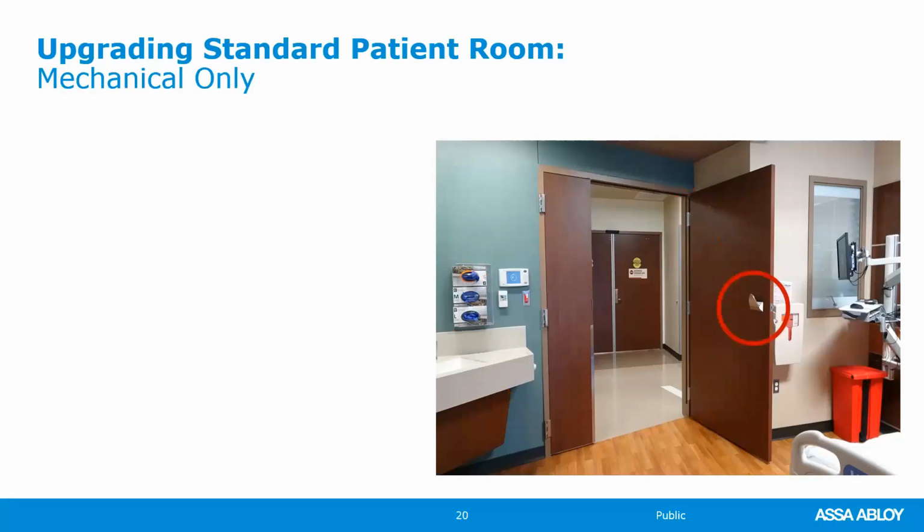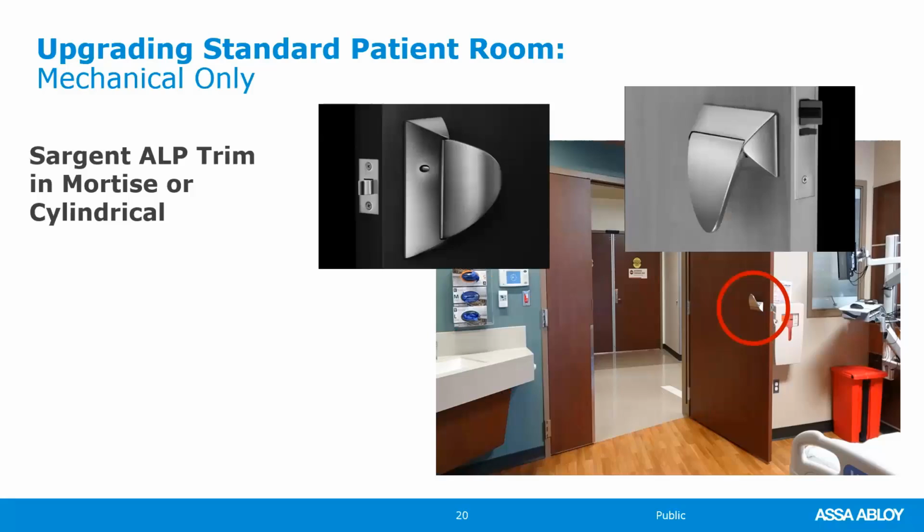Now, we already have the latch on the door, but as you can see, the paddle is installed on the door. And all I have to do is push or pull that paddle. Now, the push or pull trim paddle in the mortise lock is grade 1 and is certified ADA compliant.